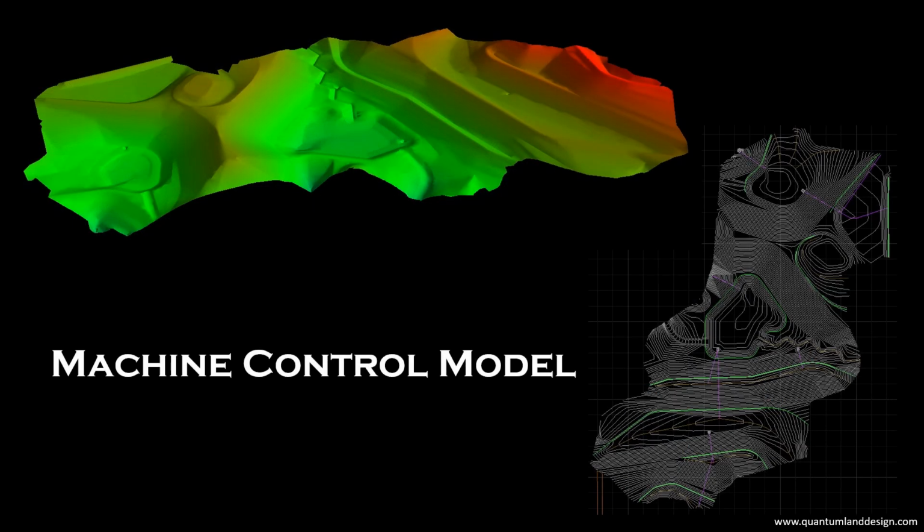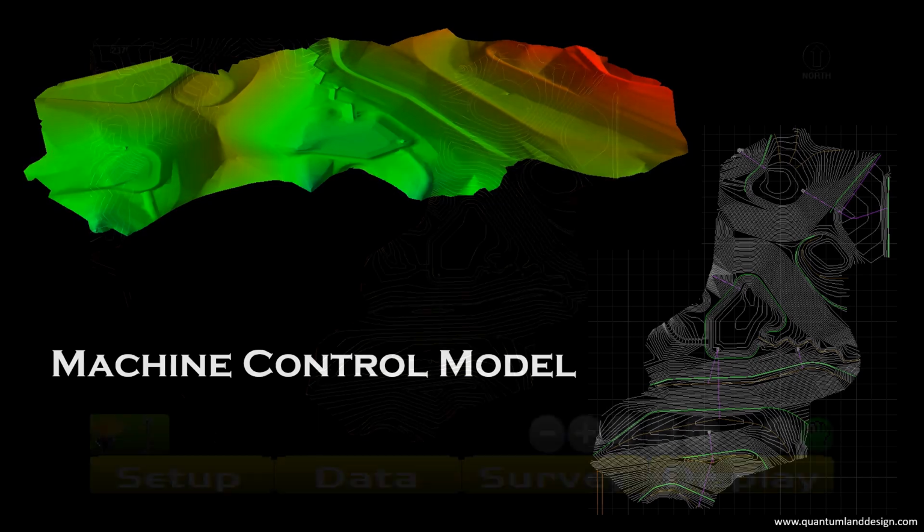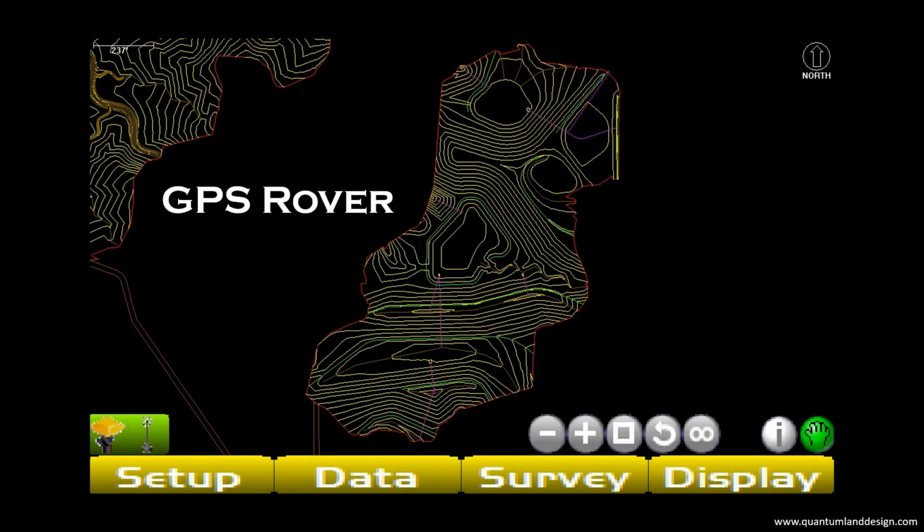So imagine this, your grader is equipped with a receiver that's constantly talking to the model. As the grader moves, it gets real-time updates on the exact elevation it needs to achieve, so no more eyeballing grade stakes or making constant adjustments. The machine practically grades itself, resulting in a perfectly smooth, accurate surface. And I'm guessing that saves a ton of time and rework. Absolutely. We've had contractors tell us they've shaved weeks off their finish grading projects just by using machine control models. Time saved means money saved, not to mention less wear and tear on your equipment.